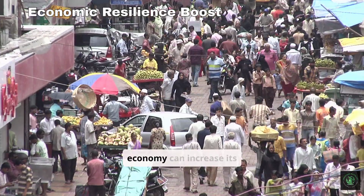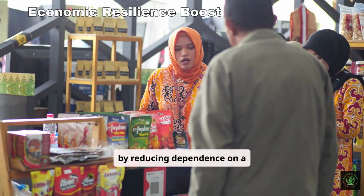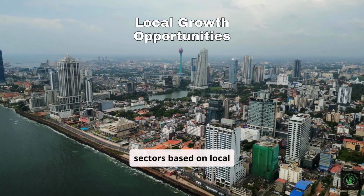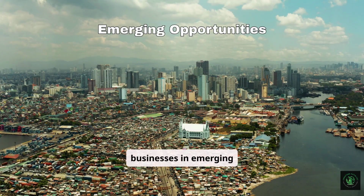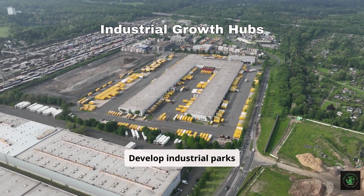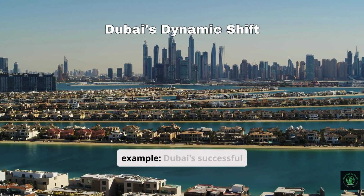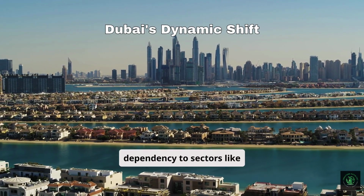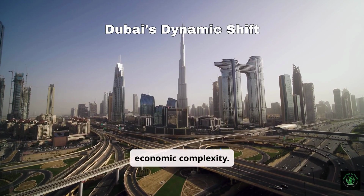Diversifying the local economy can increase its resilience and complexity by reducing dependence on a single sector. Identify potential growth sectors based on local strengths. Offer incentives for businesses in emerging industries. Develop industrial parks or special economic zones. Real-world example: Dubai's successful diversification from oil dependency to sectors like tourism, finance, and technology has increased its economic complexity.